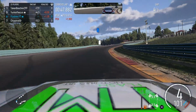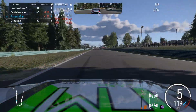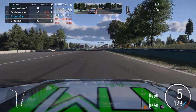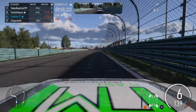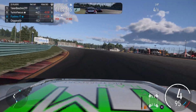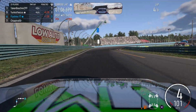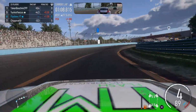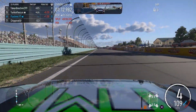Coming around here now, accelerating out of the corner and giving a nice old slingshot. Surprisingly enough, Chippinator behind is 0.3 seconds away. We're looking out for the 200 meter board, touch of the brakes down to 4th gear, rub that curb on the left hand side, not into the mud. Accelerate out of the corner, back over to the left hand side, touch of the brakes again, rub that curb on the right, accelerate out of the corner, and over the start and finish line we go.